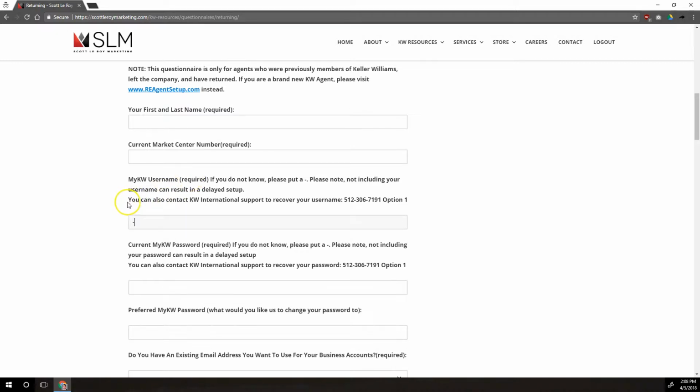Or if you'd like to know the username yourself and get your setup process faster, you can contact KW International support to recover your username. Your username would actually remain the same from when you left KW as when you came back, because it's individual to you. Nobody else gets that new username. Again, this will expedite your setup if you do call KW International to recover your username.